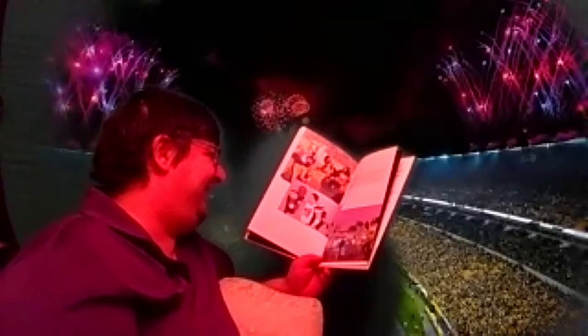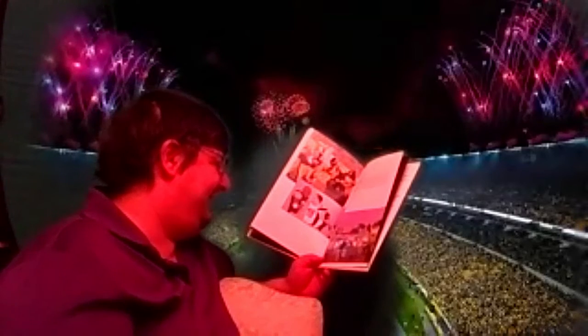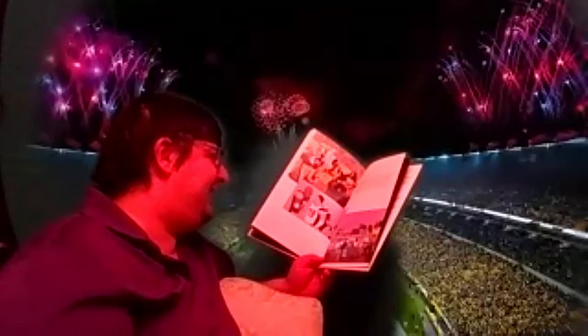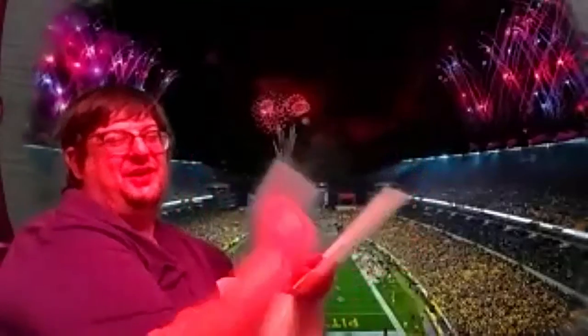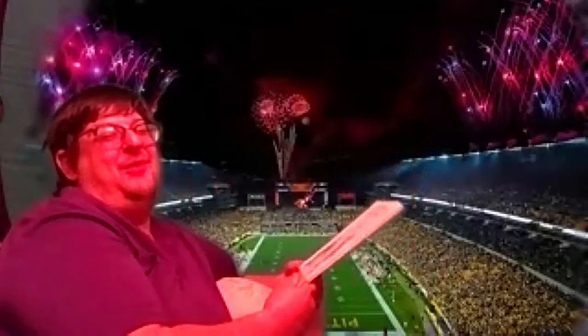And to celebrate the thrilling victory, Steelers players gave the head coach an unexpected shower. The teams then shook hands and congratulated each other on a good game. And as Steelers fans left the stadium, they cheered one more time. "Here we go, Steelers! Here we go!"